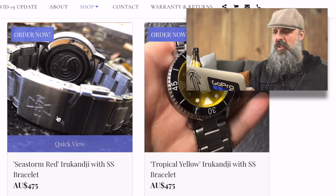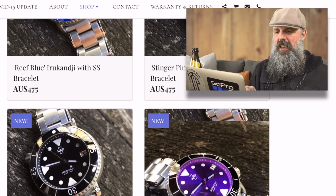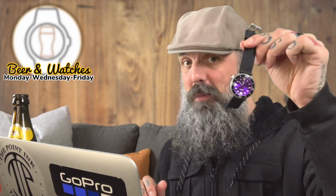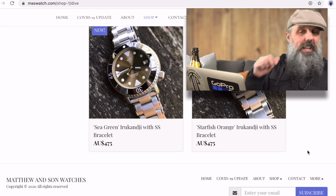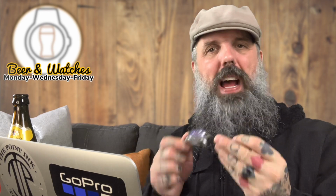The Irukandji dive watch, as you can see here, beautiful, beautiful colors. It comes in the sea storm red, tropical yellow. It's got the reef blue, the stinger pink, the deadly black, the tentacle purple, which is the one that I got. Absolutely love it. Also the sea green and the starfish orange. All of these come in at $475 Australian. Very affordable for the watch you get, and I love everything about this watch.